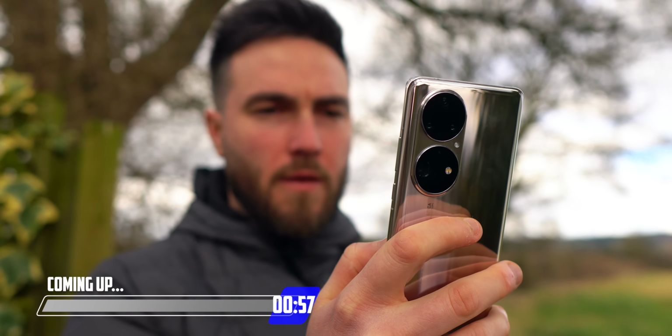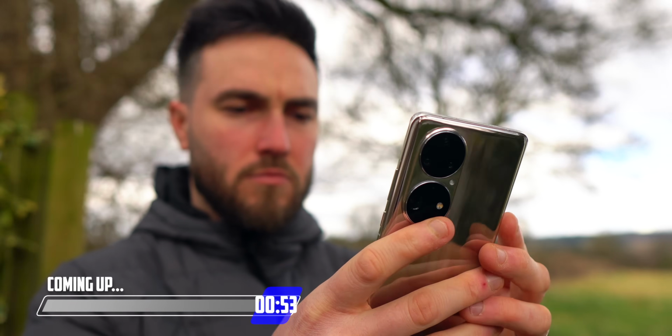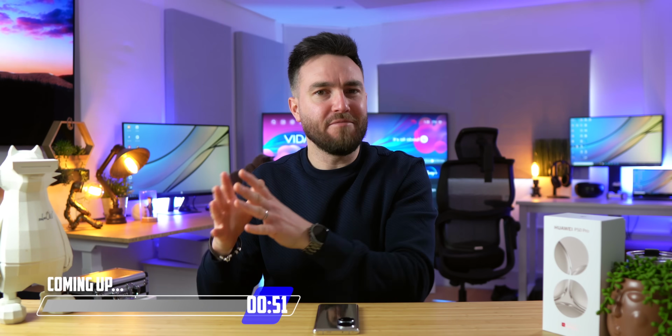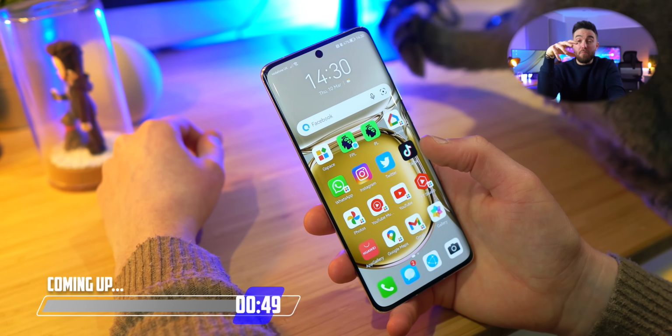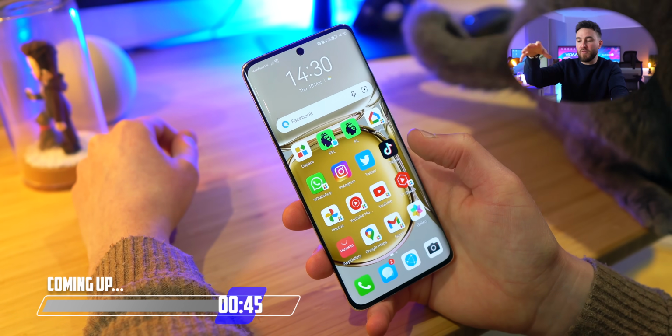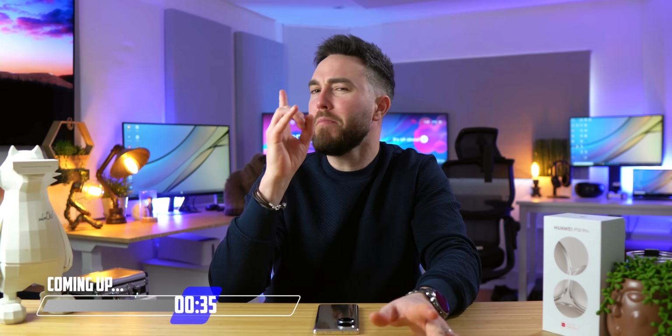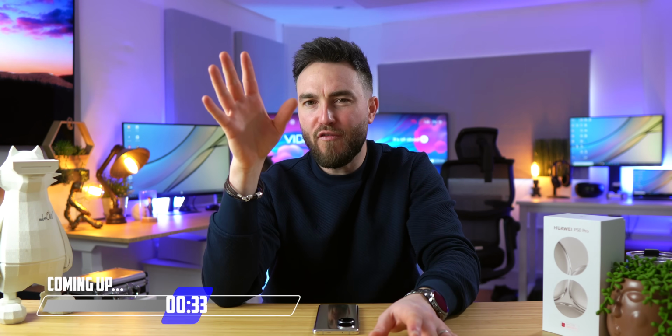Right, so if you don't know the current situation with Huawei smartphones, well, firstly, where have you been? But if you are, let's say, slightly out of the loop, then they've had some minor issues from a software point of view due to trade sanctions between the US and China, resulting in, of course, a kind of forced breakdown between Huawei and Google. No Google services, Play Store, etc. But we might just have found the perfect solution.